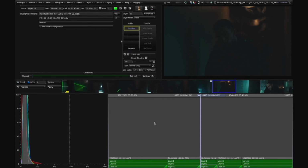On the screen, I have a shot from FBI, which is a TV series that I grade. And here we have the main actor, Zico, who plays OA on the show, approaching a suspect in a dark warehouse. As you can see by the image on the screen, it's very dark, very flat. You can't really make out anything in the image. So I'd love to use these two tools to create some clarity in the scene.